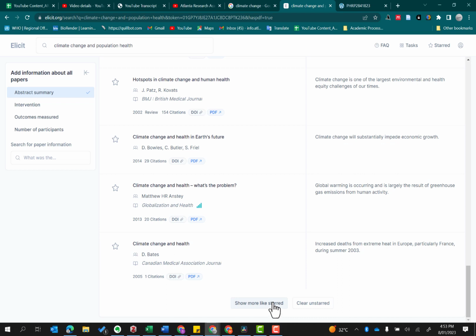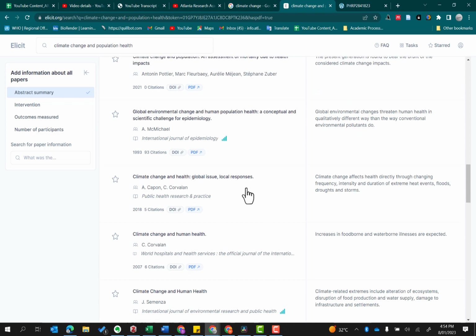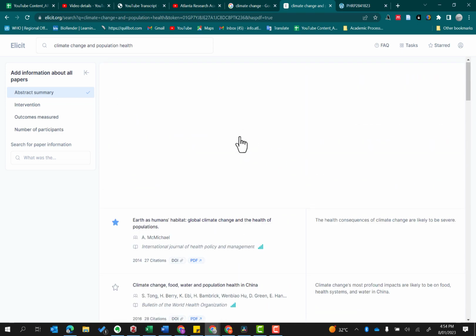By that, Elicit is going to display another set of papers that are only similar to the one you starred. So not just general papers anymore. You are building up on your research. We started from a broader opening, just like a funnel, then we are coming down to a narrow end. All these papers in this new set displayed by Elicit are very similar. That is, they discuss similar issues like the paper we starred.